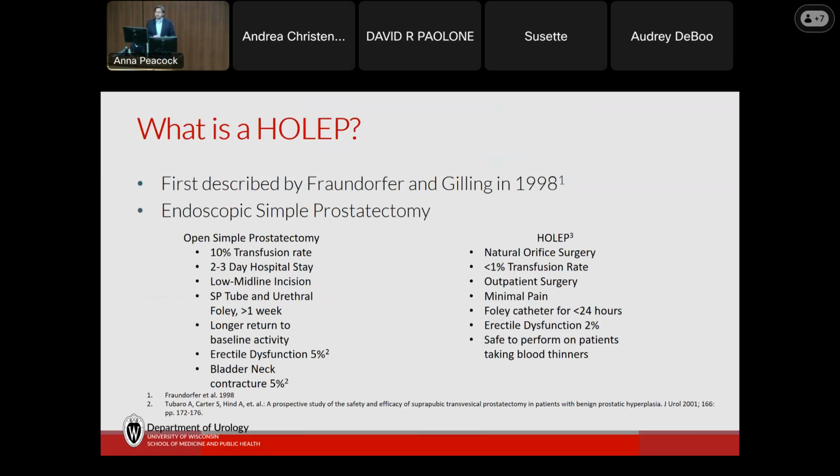The simple prostatectomy, though, was morbid. It required an open procedure, a low midline incision, opening the bladder, a significant amount of blood loss, often in patients that were not going to tolerate that kind of procedure very well. They would be in the hospital for 2 to 3 days, with a suprapubic tube and urethral catheter for days, weeks, and it took a long time to get back to their regular activity.